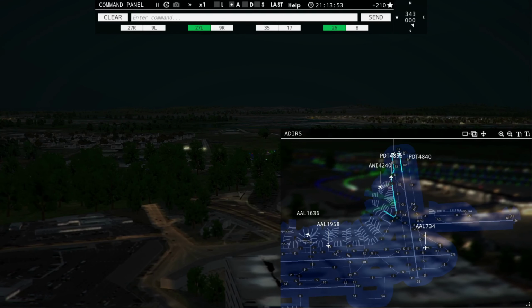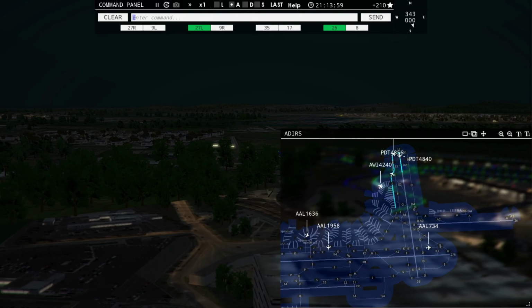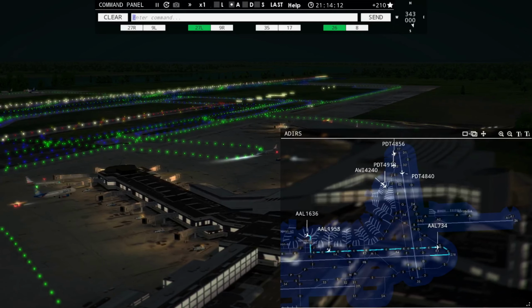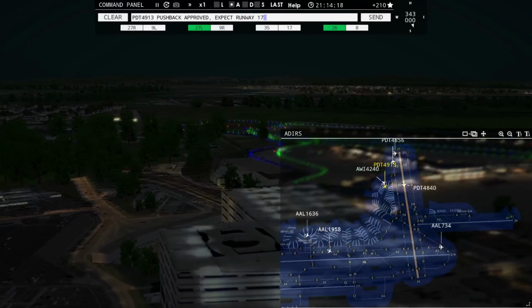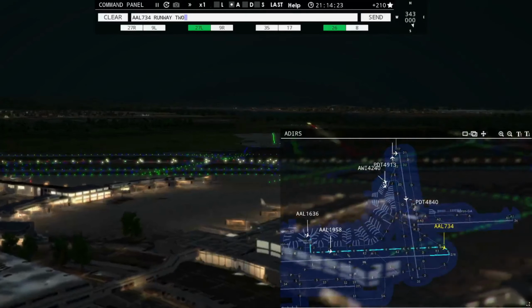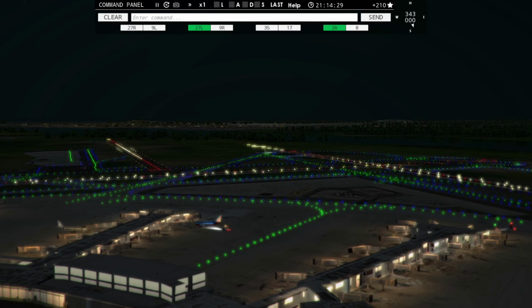Piedmont 4840, runway 17 clear for takeoff. Runway 17 cleared for takeoff Piedmont 4840. Air Wisconsin 4176, runway 17 line up and wait. Runway 17 line up and wait Air Wisconsin 4176. Philadelphia ground, American 1636 ready to taxi. American 1636, runway 27 right, taxi via Kilo. Philadelphia Tower, Piedmont 4913 requesting push and start. Piedmont 4913, pushback approved, expect runway 17. Runway 27 right taxi via Kilo American 1636. American 734, runway 27 right, line up and wait. Ground, 17 pushback approved. Piedmont 4913. Runway 27 right line up and wait American 734.